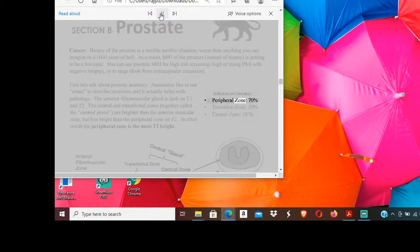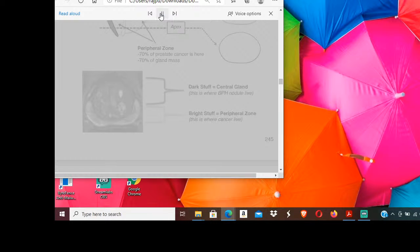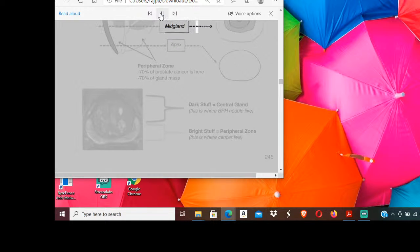Adenocarcinoma: peripheral zone 70%, transition zone 20%, central zone 10%. Anterior fibromuscular zone. Central zone, transitional zone, apex. Peripheral zone: 70% of prostate cancer is here, 70% of gland mass.